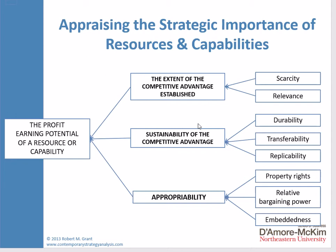Thus, what we are essentially trying to do here is demonstrate the key factors that are important in understanding, one, the extent of our competitive advantage, and then two, how likely we are to sustain it over time, and then three, how likely we are to keep the profits within the firm versus someone else being able to take value from us.